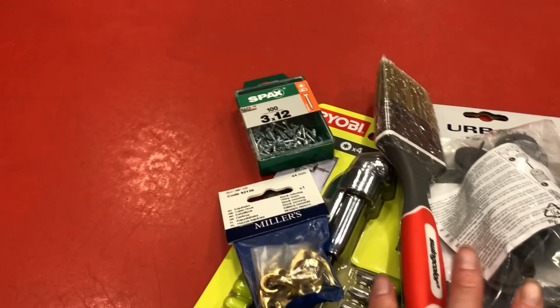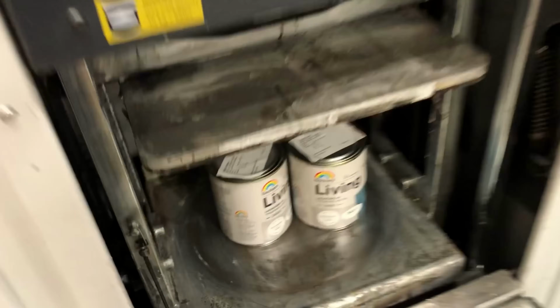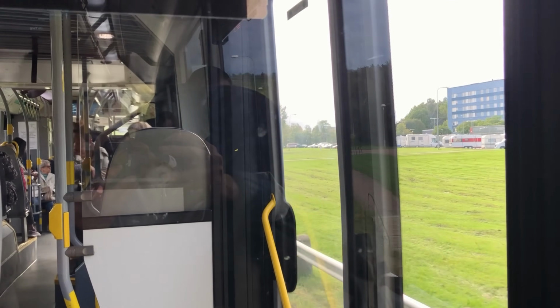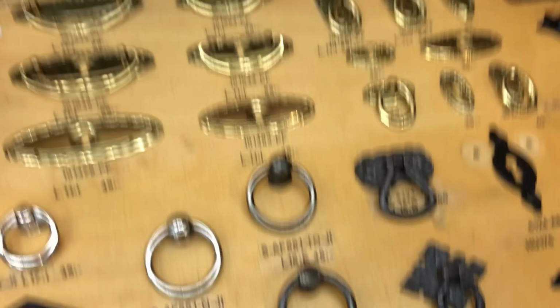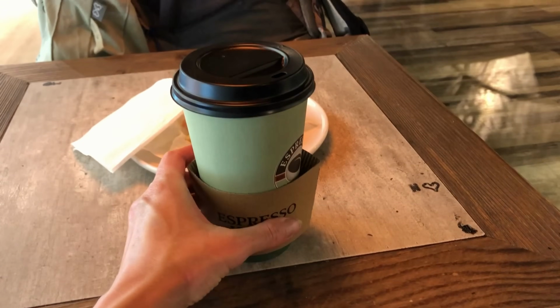Anyways, I was in the shop for I think 2.5 hours and I picked up some small items and got some paint. Then I got back on the bus and went back towards the center. Looked at some fittings. They had some nice ones, but nothing that truly caught my attention. So I drank a coffee, checked out the final few shops, and I was on my way back home again.